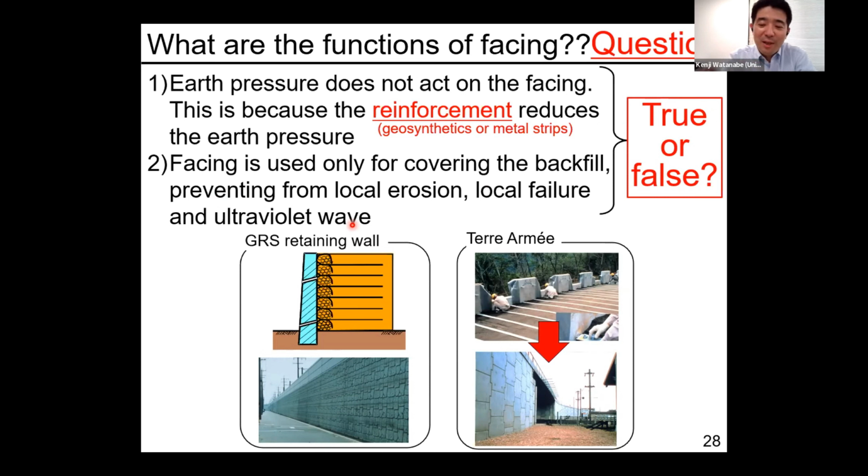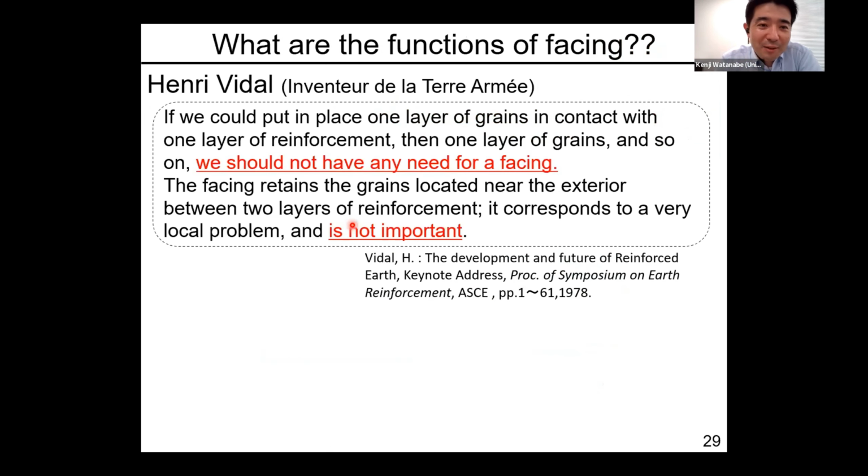So I think some researchers know correctly what the function of facing is, but I'm afraid that some engineers today, some of the audience, don't know correctly what the function of facing is. Let's see how Henri Vidal evaluates the function of facing. Henri Vidal is a very famous engineer who invented the Terre Armée method. And in his paper at the International Conference of 1978, he said that we should not have any need for facing.